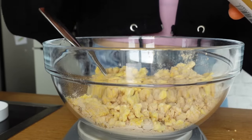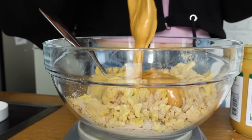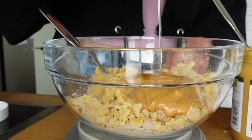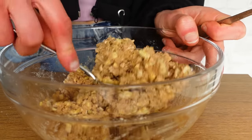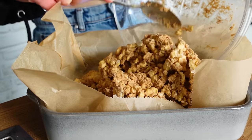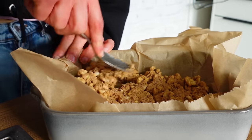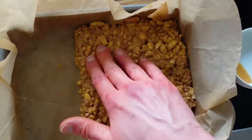Now we need some peanut butter, or any other nut or seed butter, I think, will also work. And some maple syrup or agave. Give that a good mix. Everything goes into a baking dish and press that down until it looks like this.